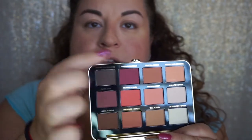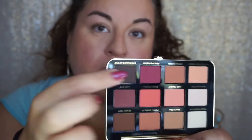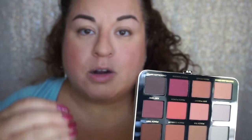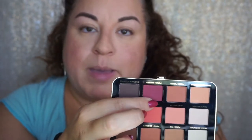I'd say the only shade in here that looks like it's not truly matte would be this burgundy, but I'm okay with that because burgundies, by nature, reddish eyeshadows, are always harder to blend and harder to perfect. So by adding a tiny bit of sheen to this matte, it's going to make it a whole lot easier to blend, I would hope. And it's not going to show that way on your eyes. It'll still look matte.